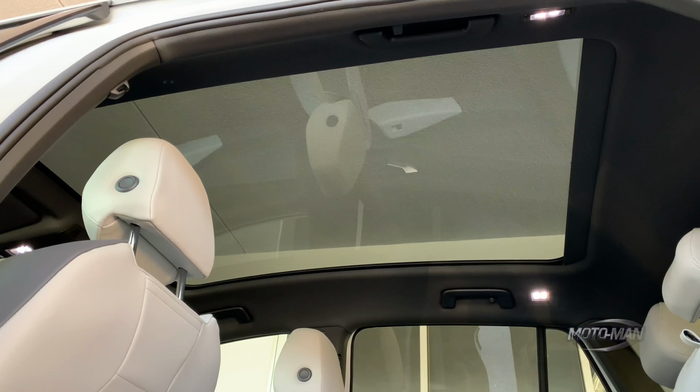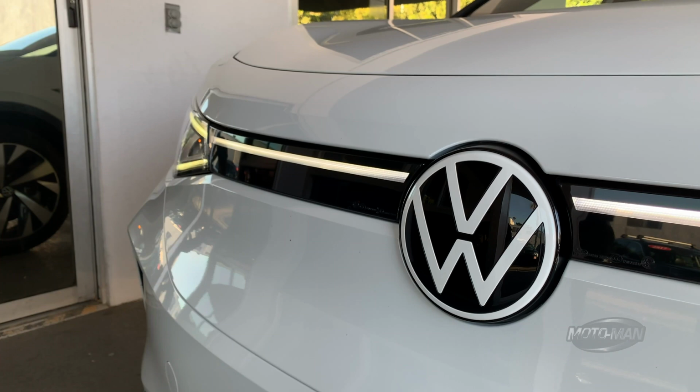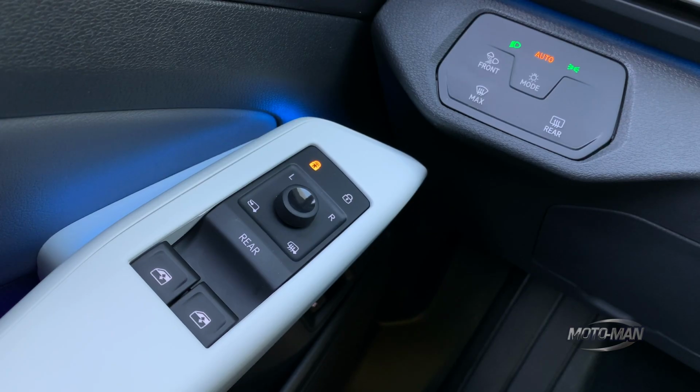The statement package gives us that panoramic roof, which I don't think opens. Then the illuminated VW logo. Then the powerful mirrors and the adaptive lights. That is $4,500, very odd group of packaging bits.